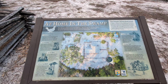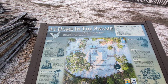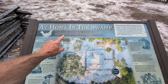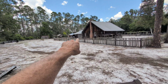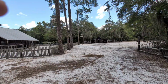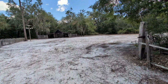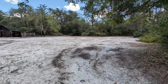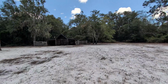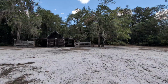All right, so this is a sort of laid out map of the homestead. This is your backside. That's the syrup shed, which is back over in there. So we're going to do a quick walkthrough just so that you can get an idea. Like I say, I don't want to spoil this for people. I don't want them to come out here and go, oh yeah, I've already seen this. All right. Right over here was, of course, where they would keep their buggies, horses, and the pen right there.